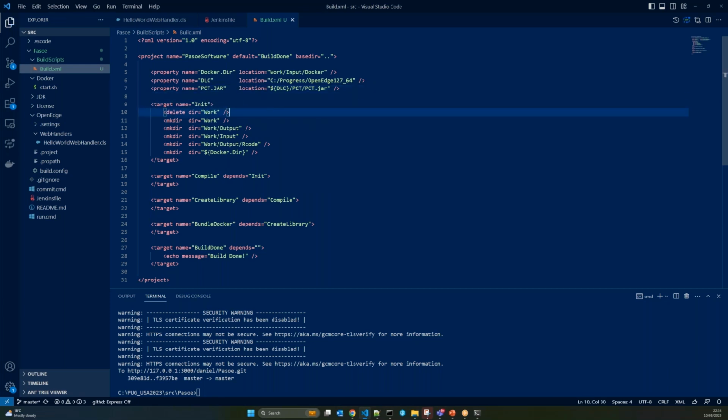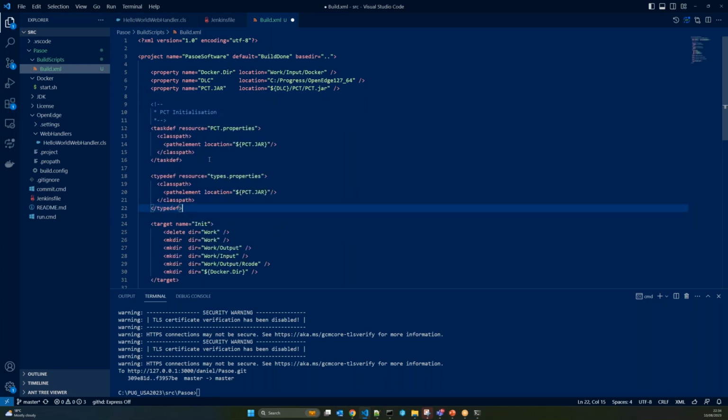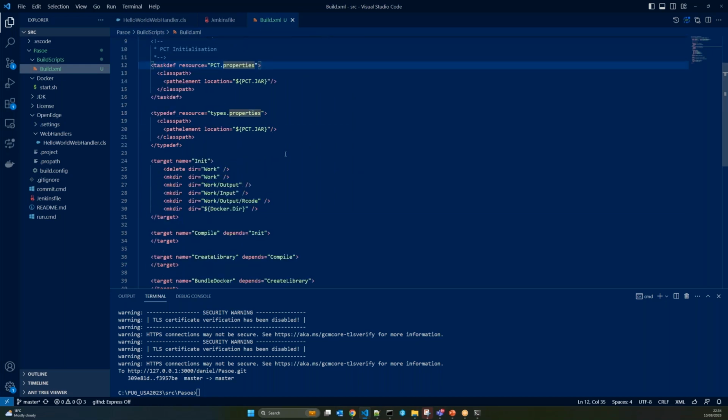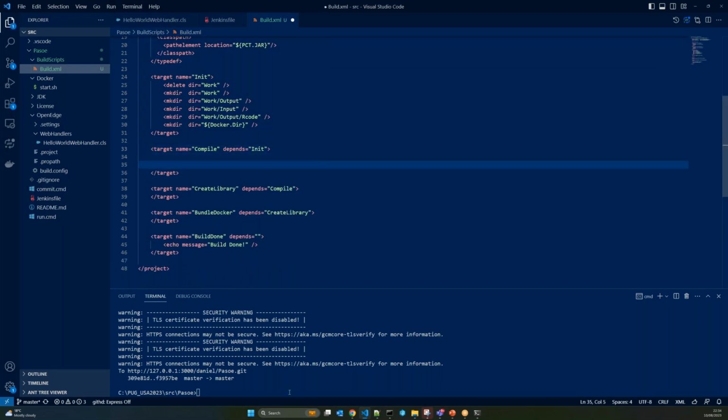So, yeah, we have some PCT initialization. I'm just gonna copy that in. It will load the PCT properties and the type.properties. If you want to know more about this, look on the wiki page of PCT's GitHub. And then we can start with the compile.